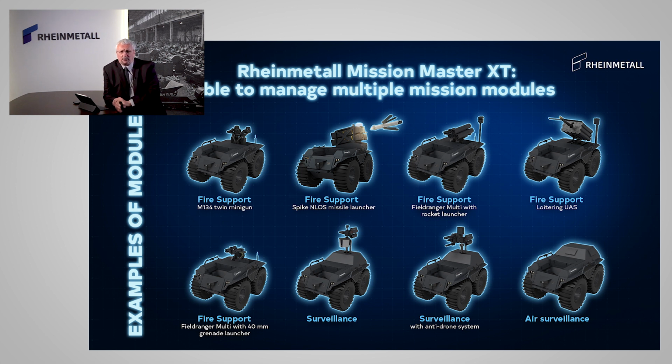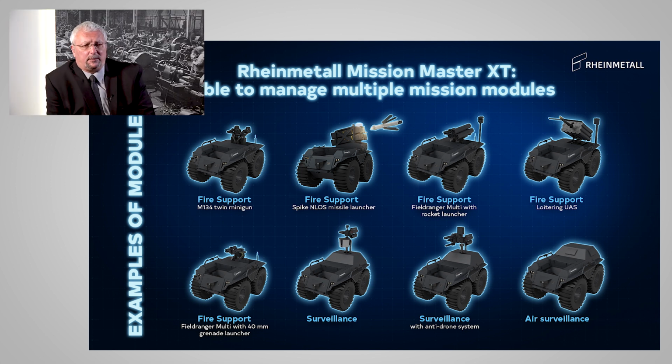But here you see some surveillance capabilities, and something that is new now is this ability to address the new threats and new concerns that military forces are facing in the modern battle space of today, and this is counter-UAS capabilities, or anti-drone capability. We do believe that the UGV, both in the SP but more so in the XT form factor, could be quite suitable to do those types of tasks.